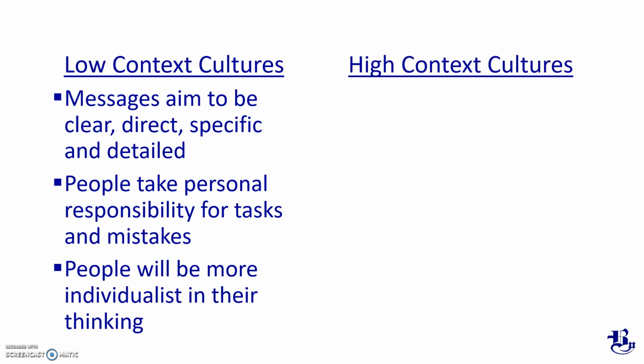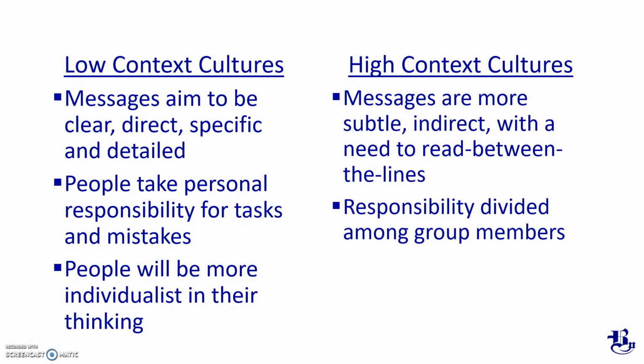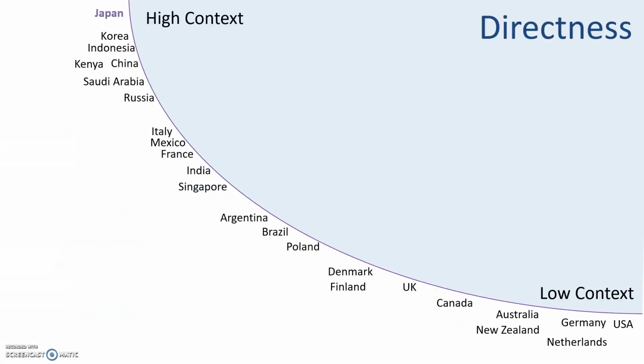In high context cultures, by contrast, messages are more subtle, more indirect, and readers need to read between the lines to understand the real message. Responsibility is typically divided among group members, so there's more focus on we and us. And people will be more group-oriented in how they think and how they act.